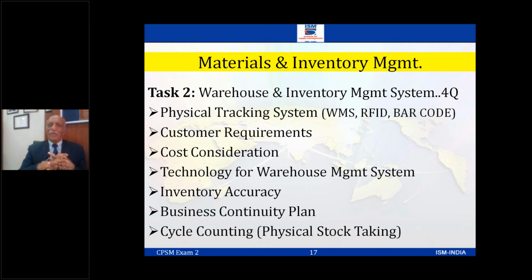The next thing one has to look at all the time is the business continuity plan. The business continuity plan means you basically want your inventory to be there in place. Some of the items are very critical. You don't want them to become zero level and then you find the whole production has come to a standstill. So this is where the business continuity plan matters. Then cycle counting.